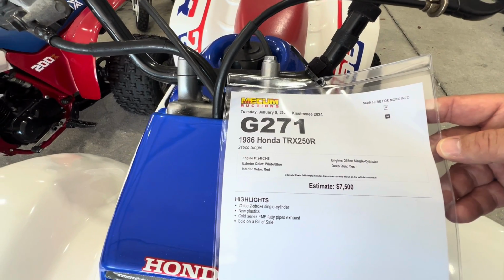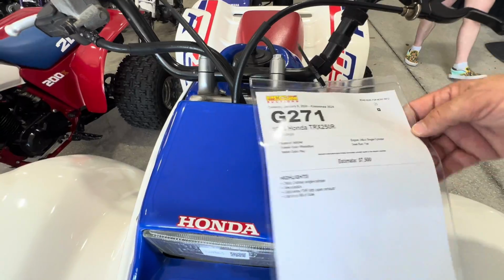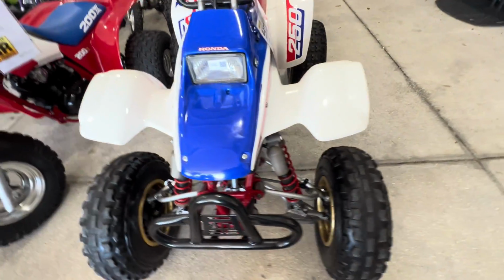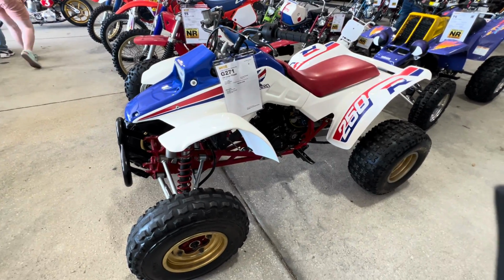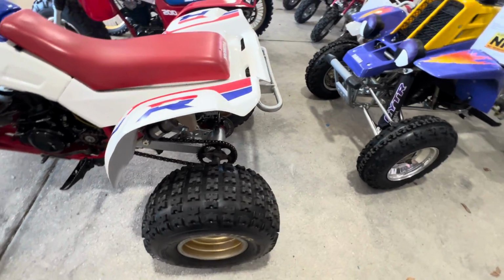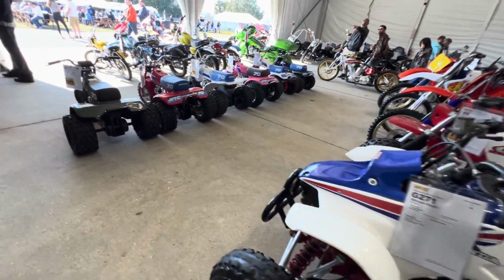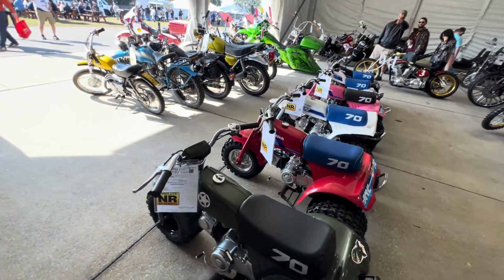86 250R, TRX. Estimate $7,500. That's a lot of money for that bike. It's double what it cost new. That's why I said I'm going to start getting into more classic dirt bikes, buying and selling, and bring them here at Mecum. They're bringing them in. My collection's coming here, so I hate to pay them 10%, but you're going to get the biggest money here at Mecum for your dirt bike.